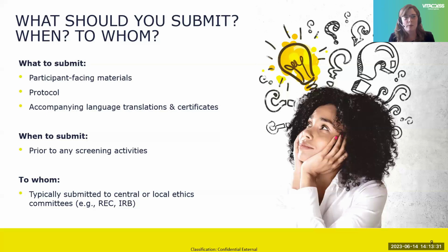So then moving on to what you should submit, when and to whom. What's really important at this point to submit is any and all participant facing materials. That is your information sheets, your consent forms, any advertisement that you might have for the participant. That might even be social media, it might be a flyer. Basically anything that the participant sees absolutely has to go to ethics.